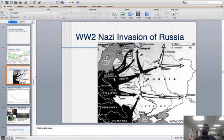And of course, they get bogged down in Russia until winter, and then once winter sets in, the Germans start dying from the cold, and then the Russians are able to push the Germans back. And this is what really led to the fall of Nazi Germany. So a huge mistake on Hitler's part in this area. So again, the size of Russia playing a part, and then of course the winter setting in.